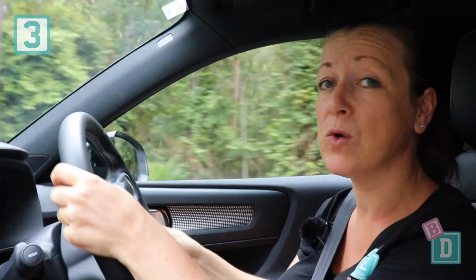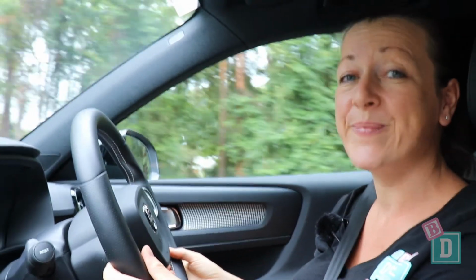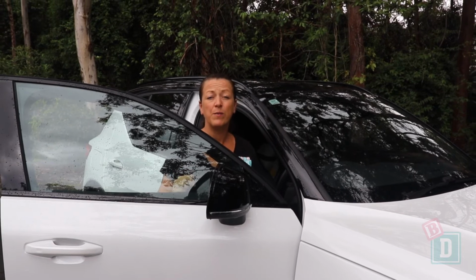It's really nice and quiet and it's smooth too. And I've done most of my school runs and shopping runs driving this week just on battery alone. I've really enjoyed driving the XC40 hybrid this week with my family.